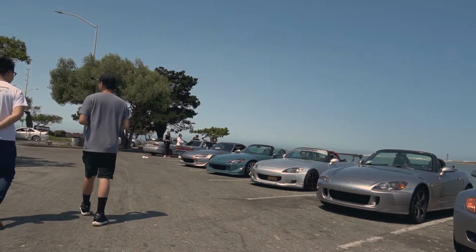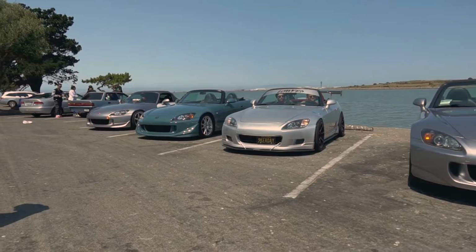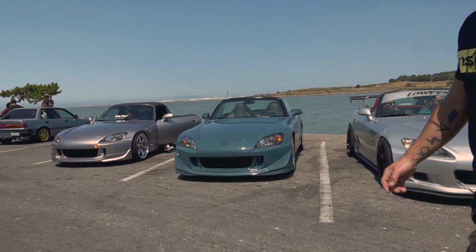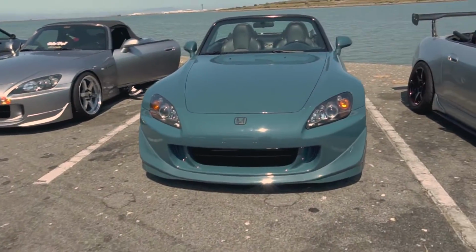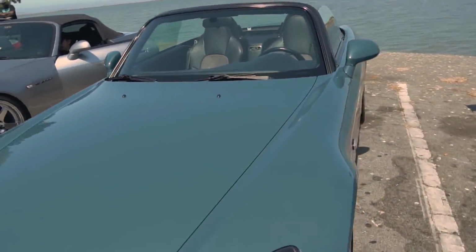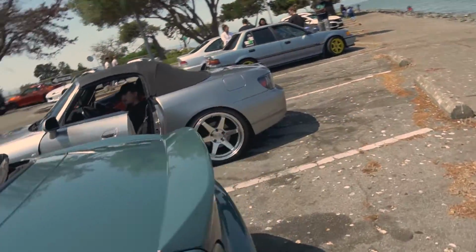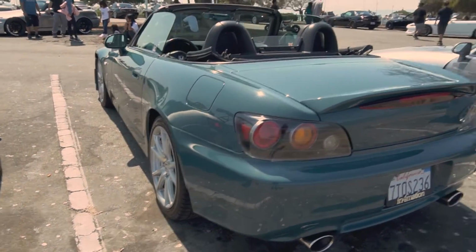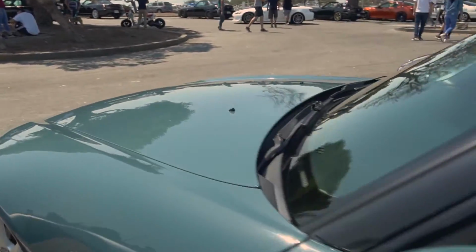I guess everyone's trying to hang out in the shade and stuff too. Yeah, man, these things are just tense. In the potholes or the trees? This is a sick color too, guys. God damn. I like this color, I'm not gonna lie. Dope.